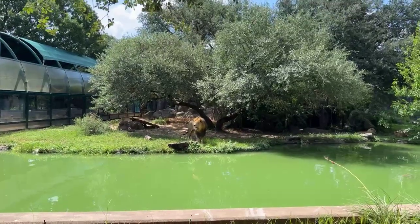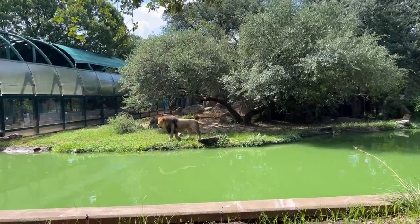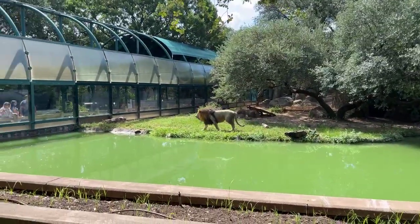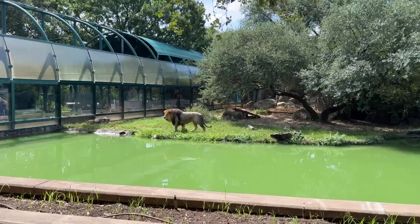They do sleep periodically. They do sleep in the evening time. They're going to sleep at probably a little bit more middle of the night versus at dawn and dusk. But it kind of just varies on the lion and the activities and the enrichment we give them.